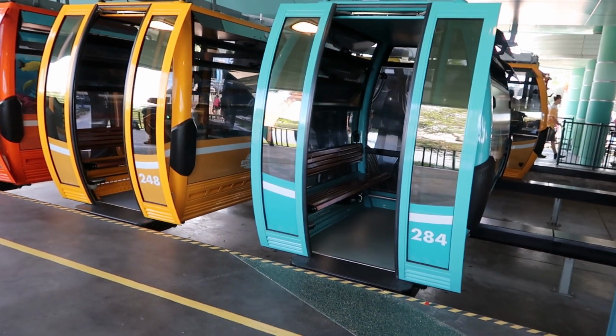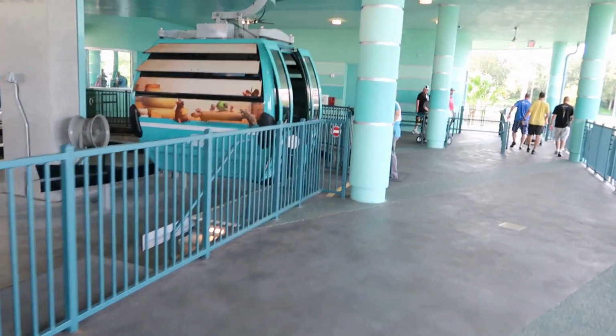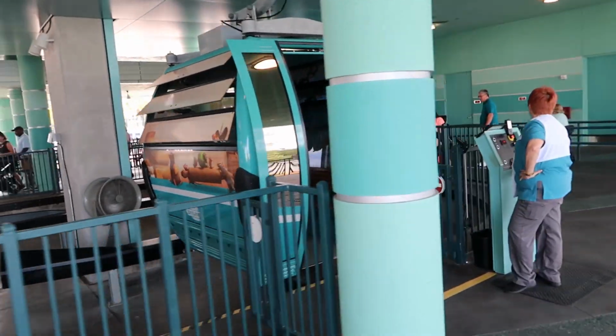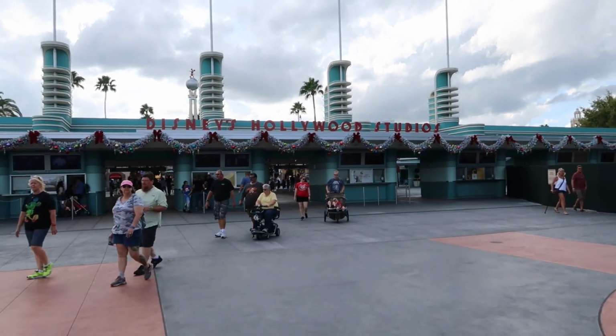There you can see it never stops, but it is slow enough to very easily walk in and out. And some of these can be pulled off the line in order to accommodate people who need a little more time getting in. And just like that, we're at Hollywood Studios. That is incredible. Passing the buses, the lines, it was great. I can't think of an easier way to get here. A+ Disney on a Skyliner.